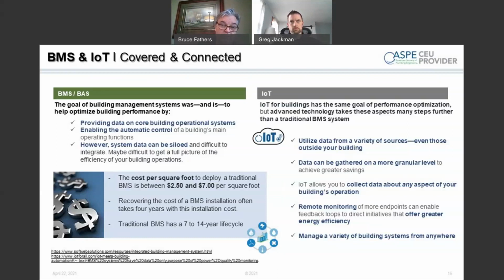So when you think about the size of a large facility, that's going to be costly. They say on average it takes about 4 years to recover the cost, and traditionally a building automation system has about a 7 to 14-year life cycle. And again, that's at a very high level.